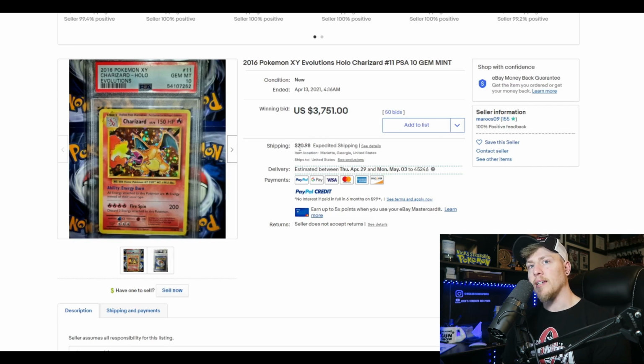So I want to know what you guys think in the comment section down below about this Charizard card dropping so significantly in value. What do you think the reason for it is? Is it demand? Is the bubble bursting in Pokemon? Or is it just a little bit of a correction from these crazy prices that we've had with Pokemon lately? I want to know what you guys think.